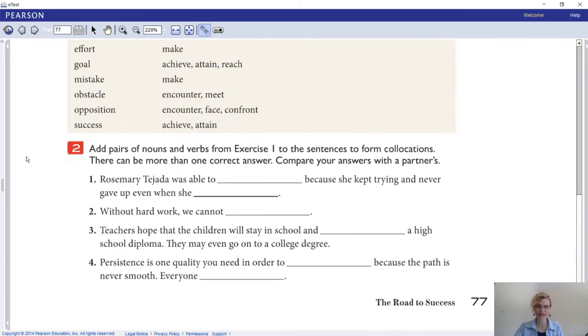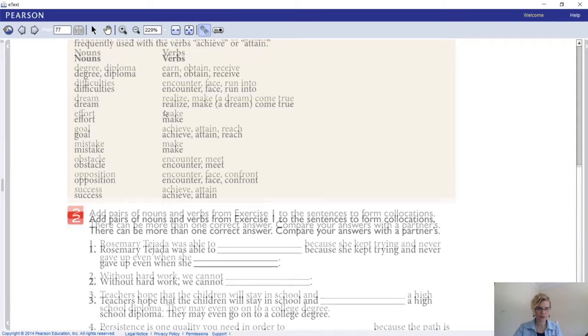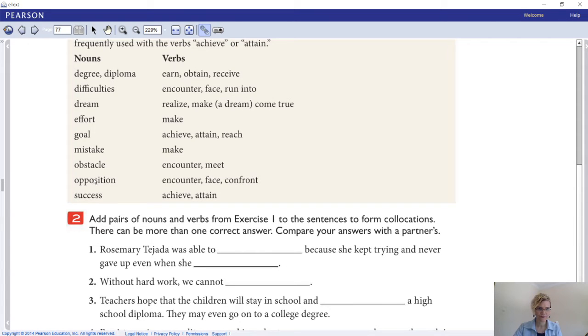Now what I want you to do is look at the nouns and verbs here from exercise 1 in the table, and pair them with the sentences to form collocations. Yeah, there can be more than one correct answer. So when we're looking at number 1, let me give you an example. Number 1, we have, for instance, Rosemary Tejada was able to, we could do achieve. Yeah, achieve. She was able to achieve her goal.